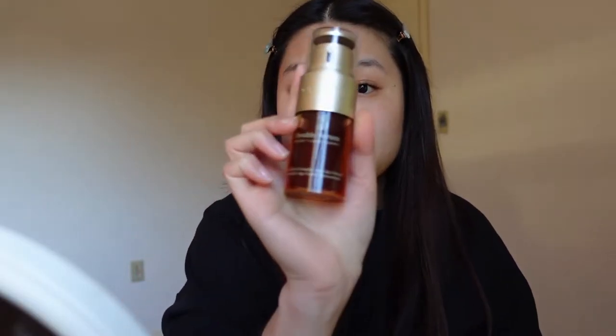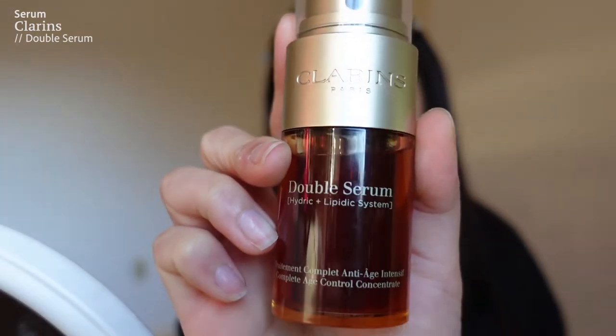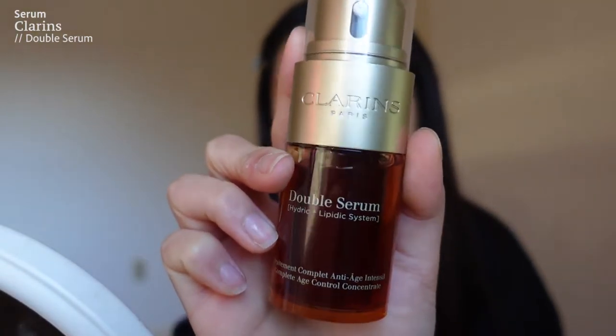Next, after toner, I like to use this double serum by Clarins. I use this in the morning and at night. I am no skin expert or anything, but I did see quite a lot of changes after I started using this. This is my second bottle. This is pretty pricey, not gonna lie, but I definitely do think that it's pretty worth it.